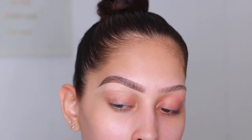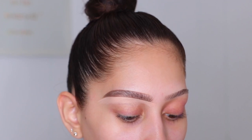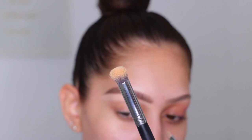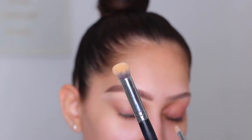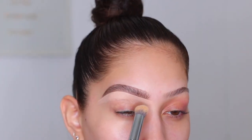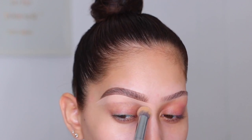Okay, so once I went ahead and carved out my brow, I'm going to buff in the rest of that concealer. I'm going to be using the Morphe M173 brush. Here's what the brush looks like right here. And I love this brush for this purpose. I also use it for the concealer or eyeshadow primer that I use to cover my entire lid. So towards the front of my brow, what I like to do is brush it towards my nose, if that makes sense.